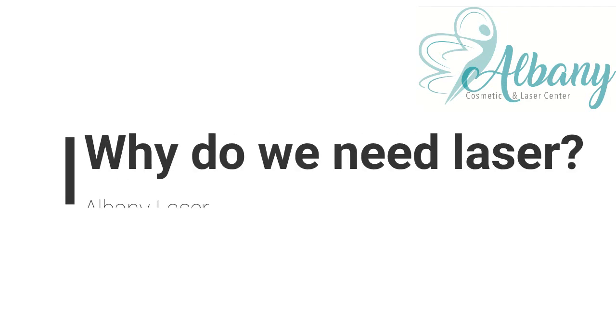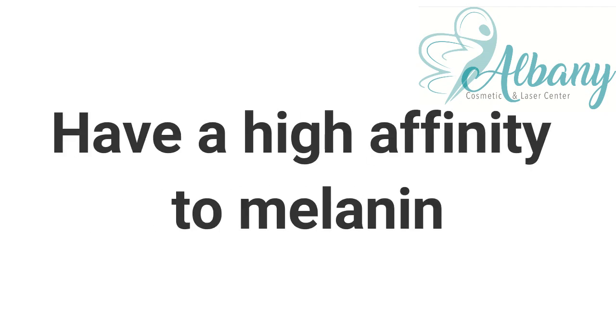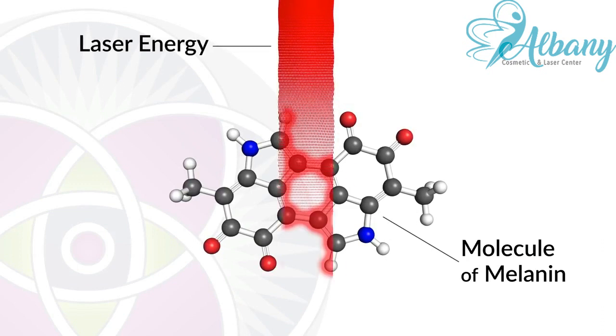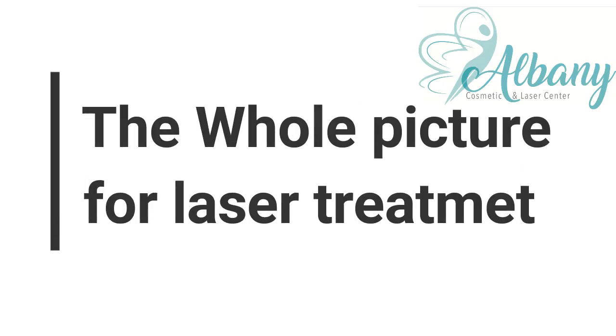Why do we choose lasers to treat melasma? The reason is that different frequencies of energy have a high affinity for melanin. Now, what does that mean? If this was a molecule of melanin and I have the right frequency of energy, the melanin would just absorb the energy, it would just suck it up, and I wouldn't have to use high power to force the energy into the melanin. So what I'm going to do now is draw out the whole process for you, the whole equation, so to speak.